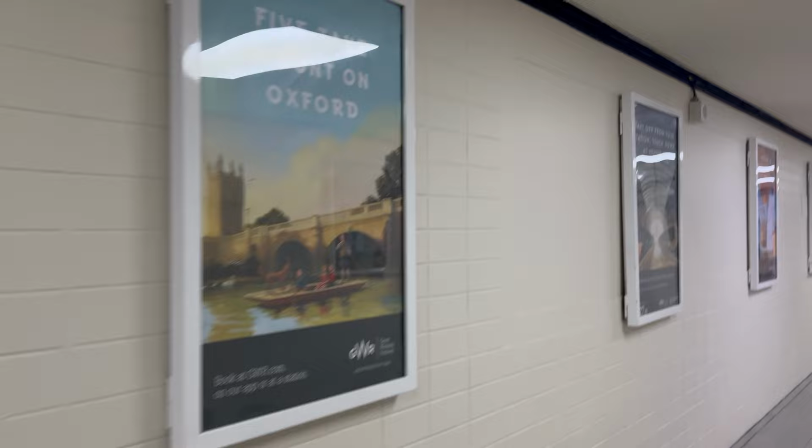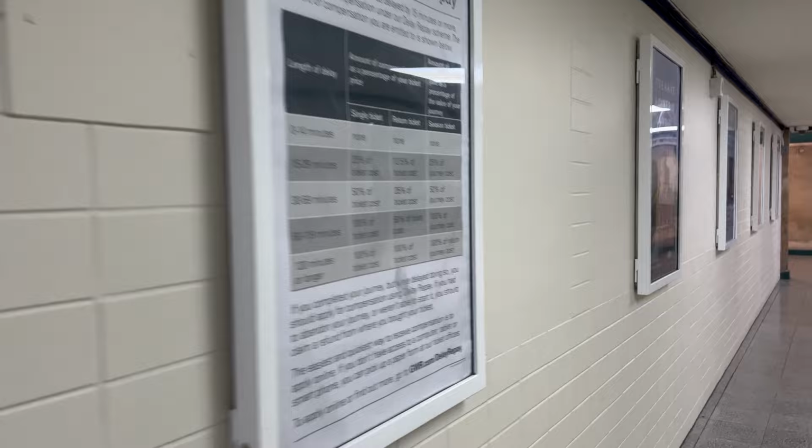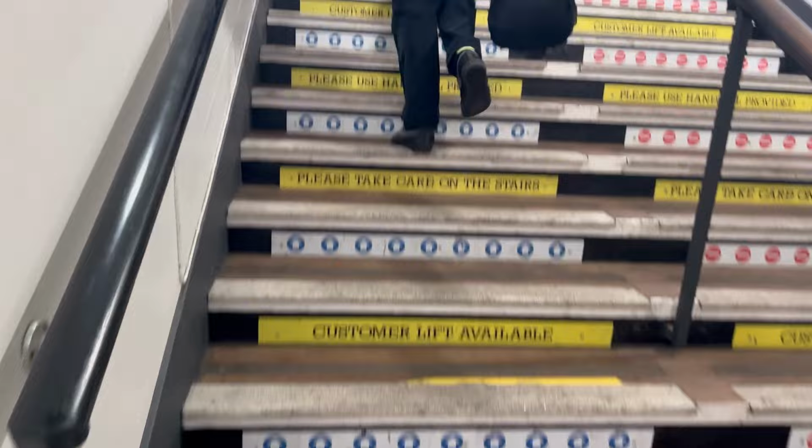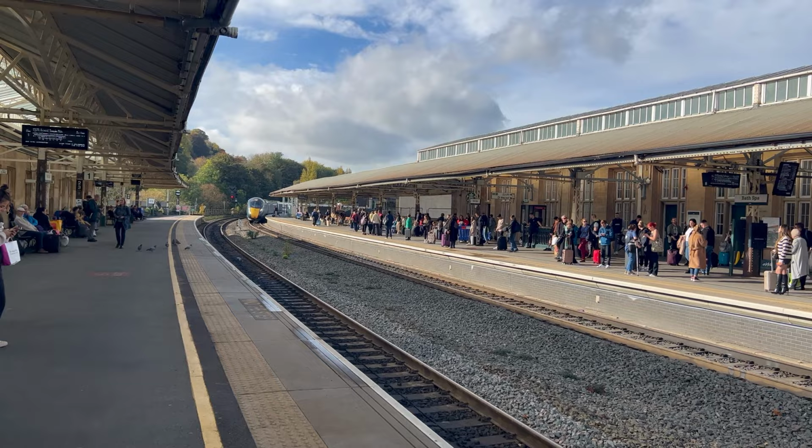Oh yeah, some nice Great Western posters. You know, we are in the heart of GWR, so having a good look there. We're not gonna get the lift, we're gonna get the stairs. Oh, I wonder what that was beforehand. But yeah, oh, there's a metro. Bloom. You've just picked up some action points and collected some newspapers. This one's going to London Paddington.